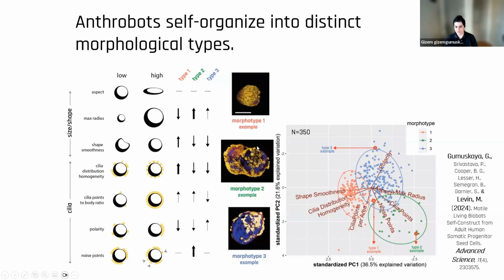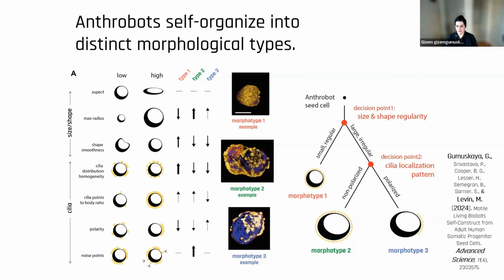And it turns out you have 3 different morphotypes. You have fully ciliated ones, small, and then you have bigger patchy ones, and then you have middle-sized polarized ones in terms of cilia distribution. Again, more things we can come back to. And with hierarchical clustering, we've also been able to identify the first decision point in this developmental path. So you first decide as an Anthrobot on your size and shape regularity. Am I going to be a bigger bot or a smaller bot? If you're a smaller bot, you're actually locked in place in terms of your morphotype. But if you're large and irregular, you can either be non-polarized, like here, then you have morphotype 2, or you can be polarized like here.